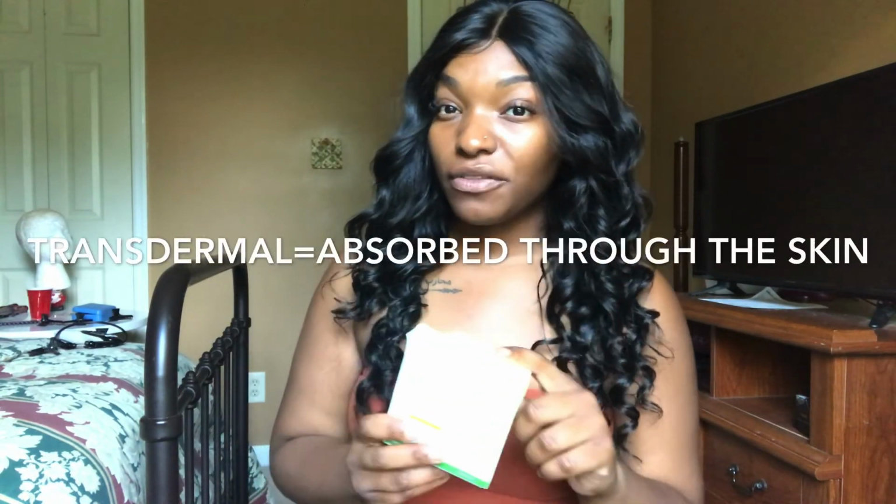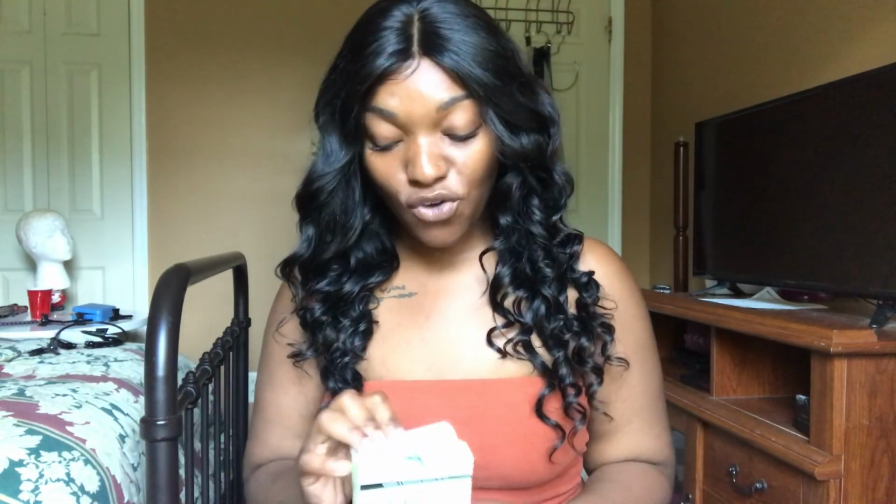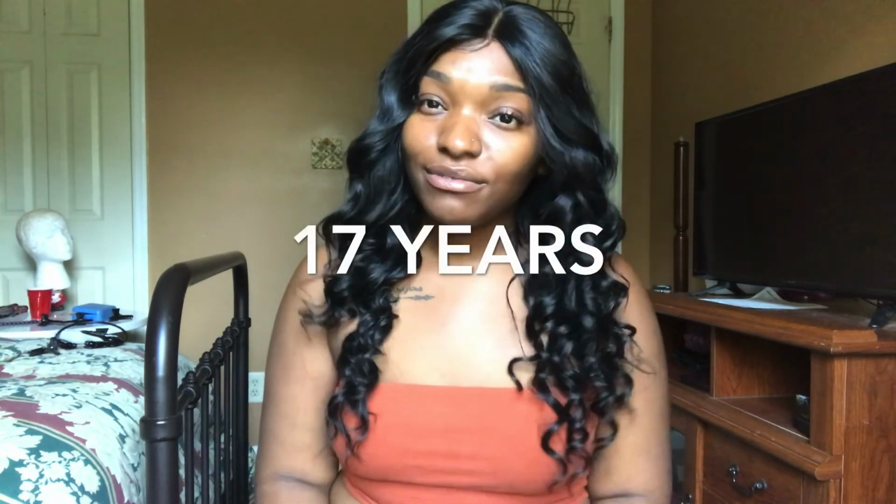This is a transdermal birth control. I know, isn't it cool? You can just slap this on your skin and you won't get pregnant. A lot of ladies don't know about this form of birth control because it actually is fairly new. It's only been around, I want to say, probably 3, 4, 5 years.